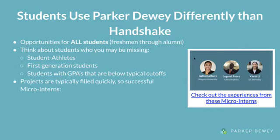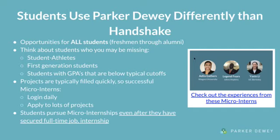It's a different strategy in how companies are approaching micro internships, as you'll hear a little bit more about in a moment. And also know that projects are filled really, really quickly as a general rule. So the behaviors of students: they log in daily, they apply to lots of projects, again, even after they've secured these opportunities. And with the example that you see on the right side of those three students, they were, in a couple of cases, alumni as well.